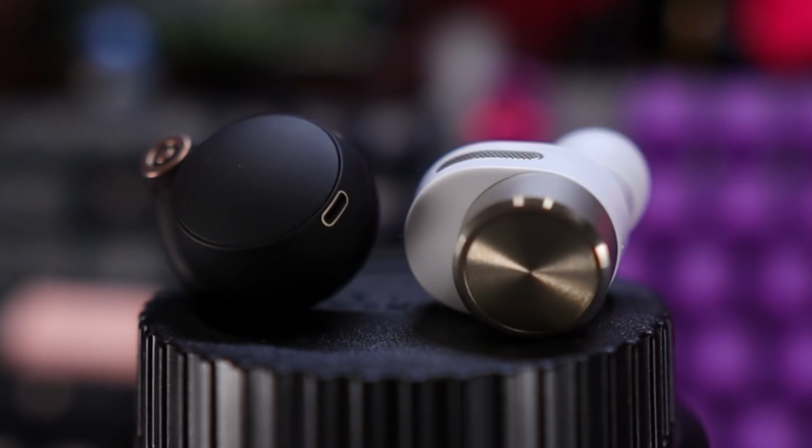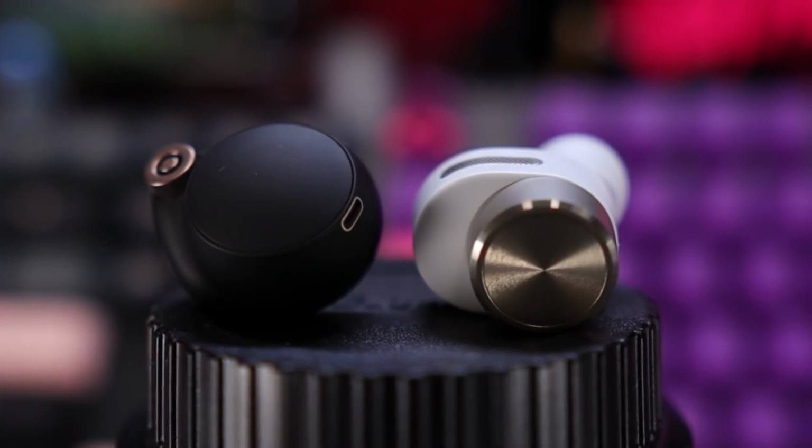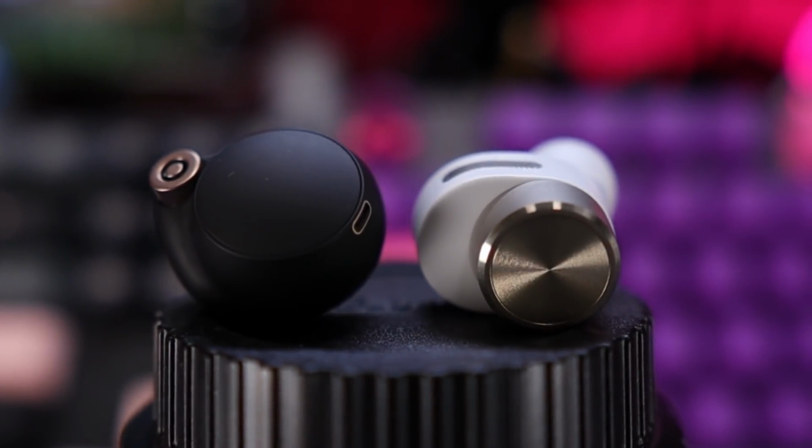Now, there is a slight size difference between the two of these earbuds where the Bowers & Wilkins are slightly smaller, ever so slightly. But even with that, neither of these are probably going to be a good choice for people with small ears, so definitely keep that in mind. Now let's move over to the app.